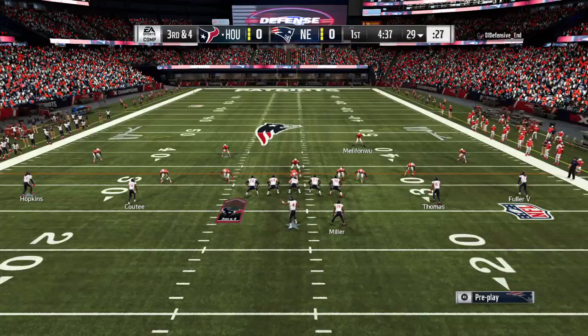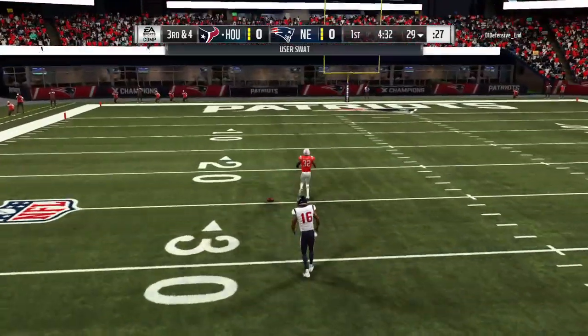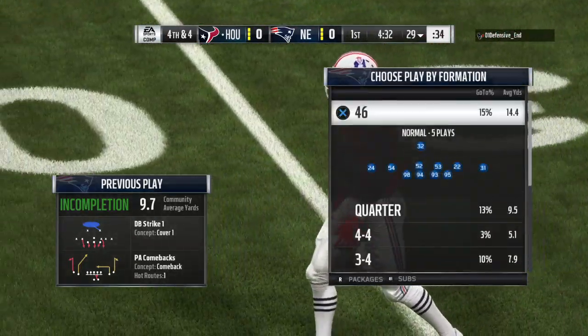Down. Green the line. Play action from Miller. Now Watson trying to lay one up deep. And he bats it away, and it falls down incomplete. It was the veteran Devin McCourty who got a hand in there to break that one up.